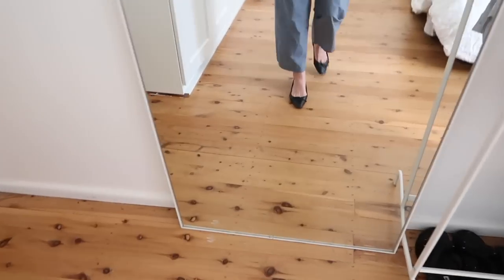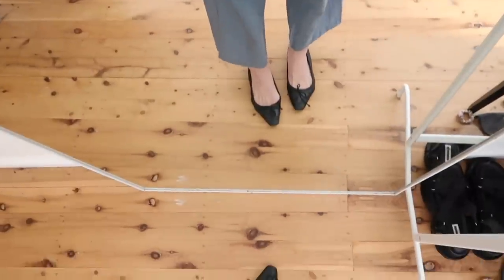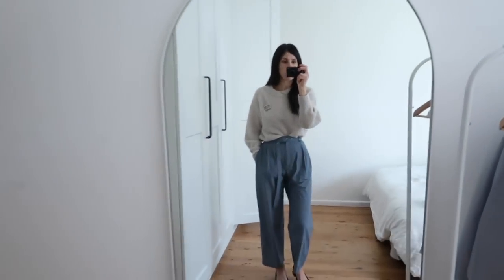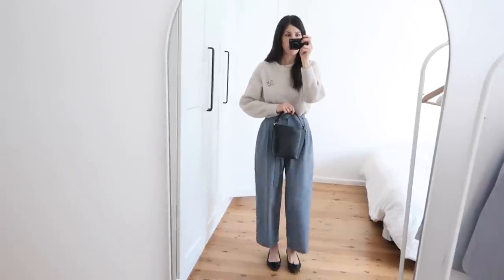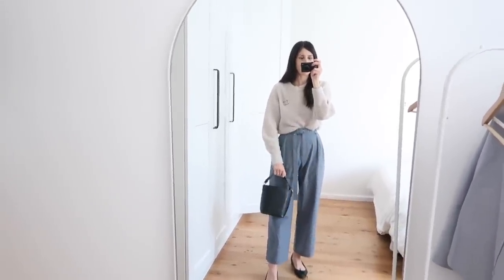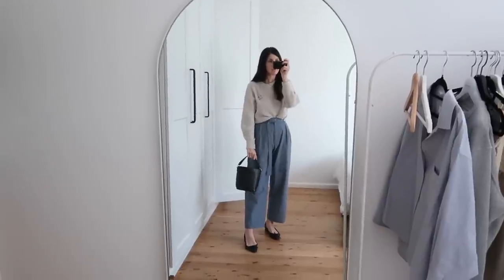And then the shoes I'm wearing today are my About Ariane little pointed toe pumps, which you will know I adore. And then for the bag, I have just gone with my little mini bucket bag from Oh My Bag. With the croc leather. So that is a look at the full outfit today.